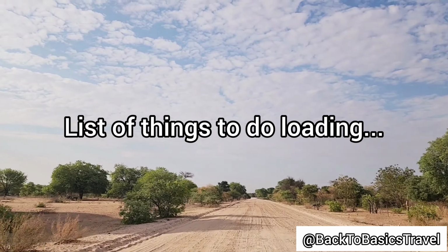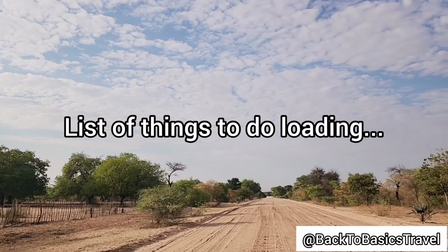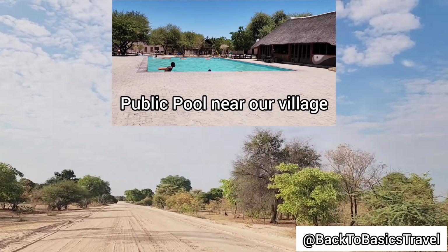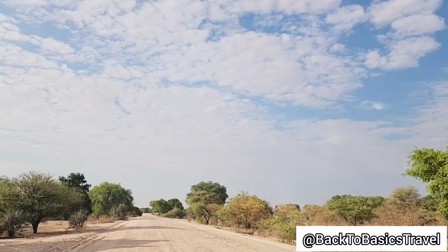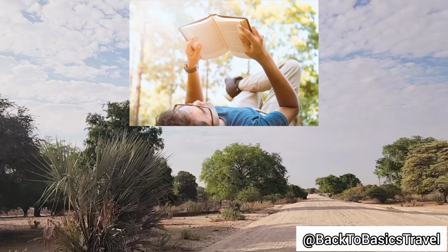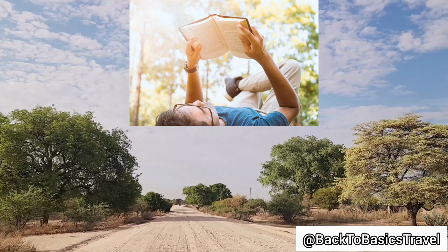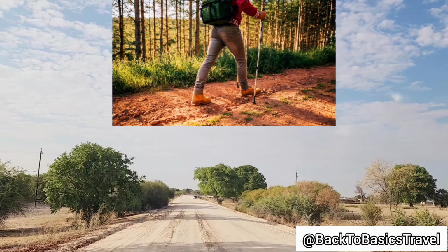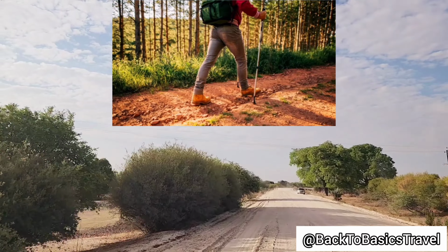Life in the village doesn't have to be boring. There's always something to do. You can make it whatever you want to make it. If you just want to go there, relax, and do nothing, you have that option. And if you want to do other stuff to keep yourself busy, you can as well. You can bring lots of books to read. You can go for long walks, exercise. You can eat healthy, organic food.